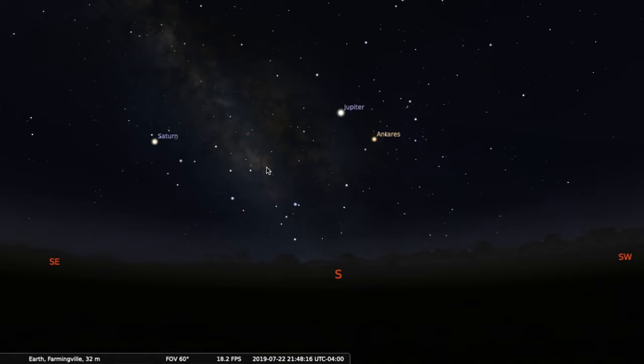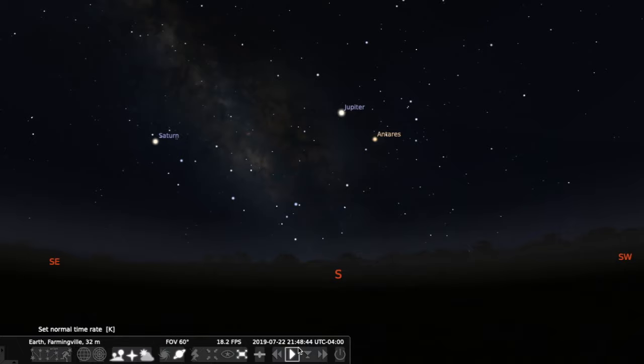With each one of these videos, we're going to concentrate on two or three aspects of the summer sky, or each seasonal sky, I should say, as we go further and further into the year. Each season has its own unique targets to look at, each equally magnificent to understand and observe. Okay, so this is the sky tonight. It's just shy of 10 p.m., 10 minutes to 10 here.